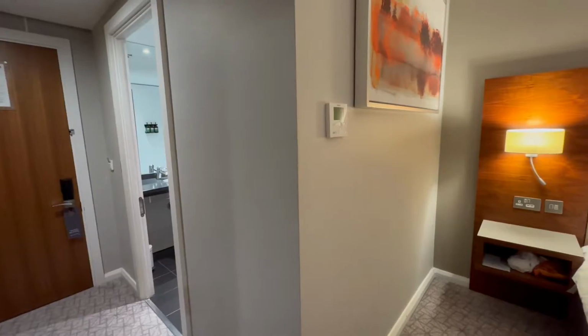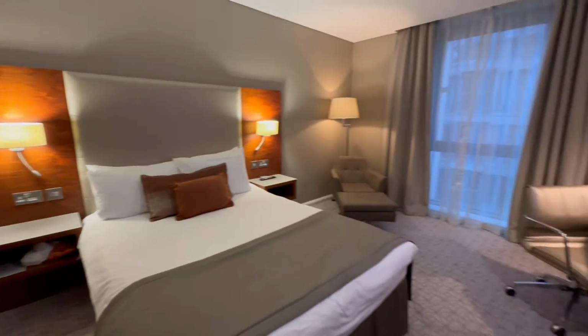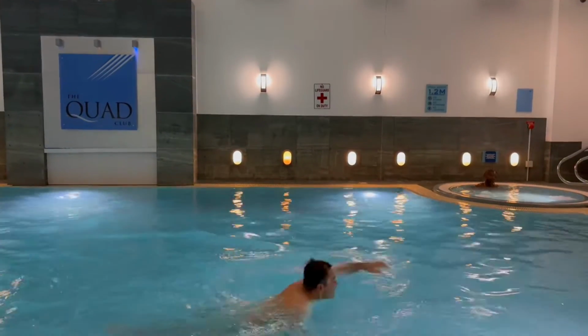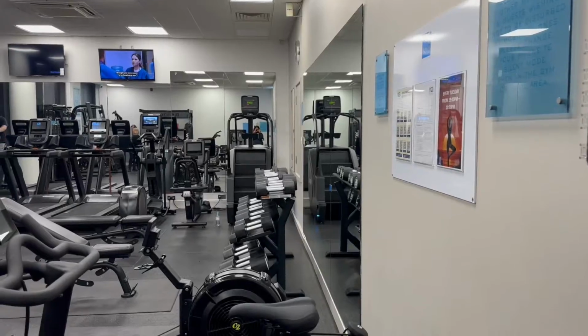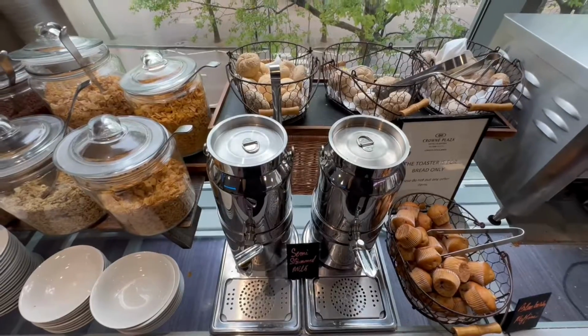I will talk you through one of their budget or cheapest rooms that are available, and I will also show you the views that you get from a budget room, including the facilities in the hotel itself: their swimming pool, the gym, the sauna, and also give you a breakfast tour as well.